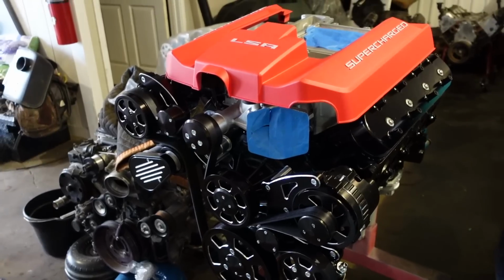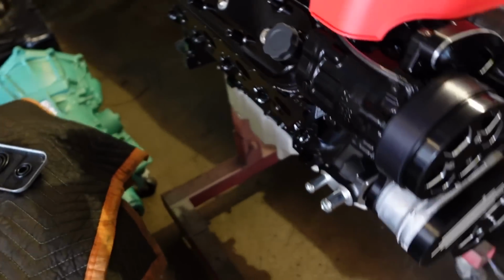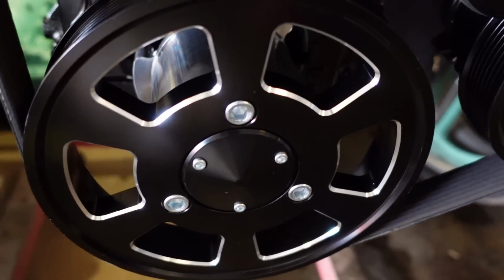Well, y'all see it here, man. This is the actual motor that's going in the Monte Carlo. Literally everything is new. Nothing came out the car. Y'all just see all the big daddy. Come on, man. Everything new. All the big daddy components.